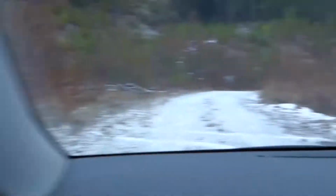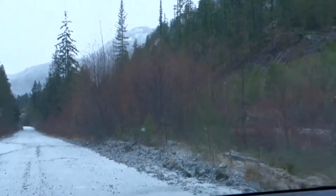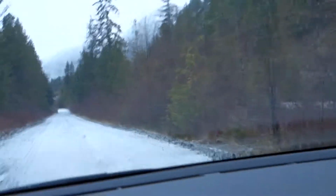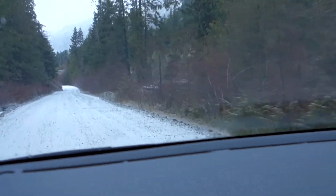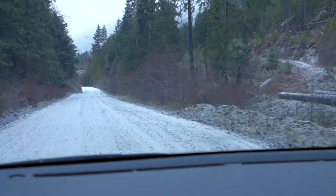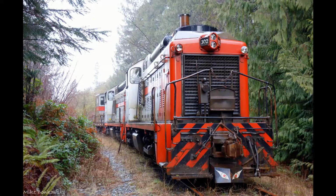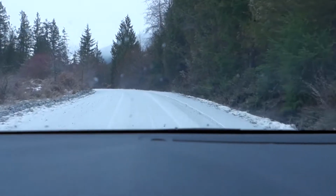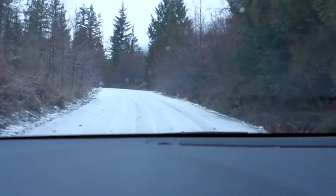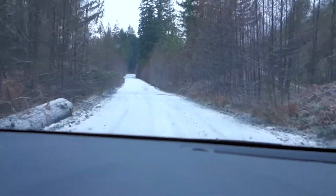Looking northward. Looking south. Up on the right is where a couple locomotives and a bunch of log cars spent a few years after the shutdown of the railway. It was 302 and 304. That's where I first saw them. And then eventually they were moved to Camp A. And now, as of now, they're over at New Westminster at Trap Yard of Southern Railway of BC, awaiting possible sale to anyone that wants to buy them.